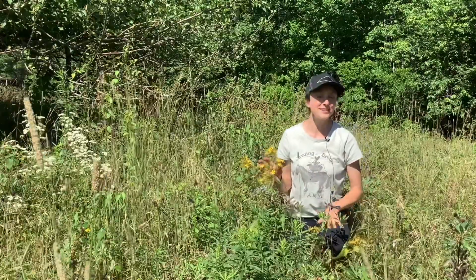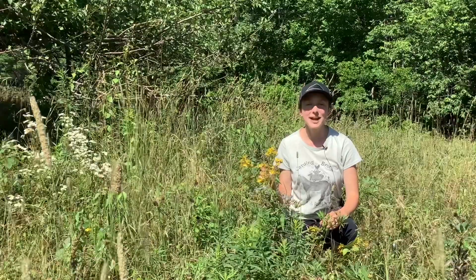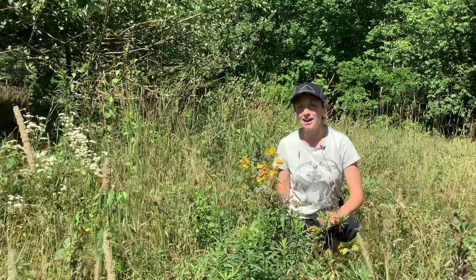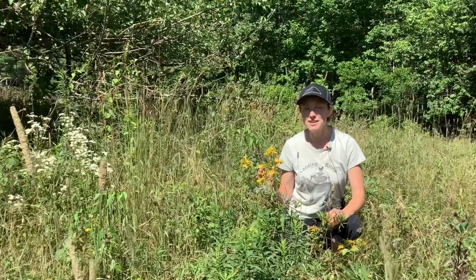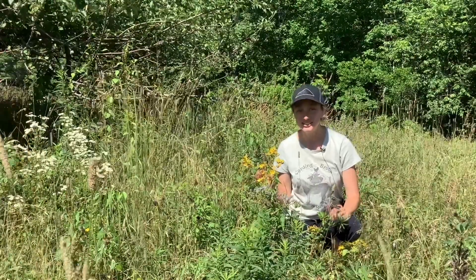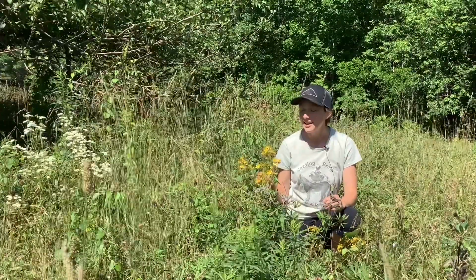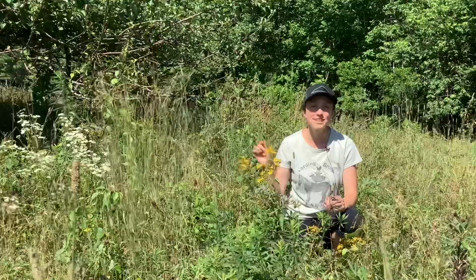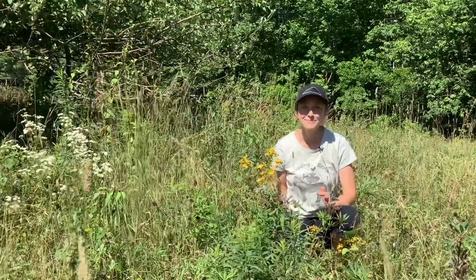So St. Joneswort, its common name is common St. Joneswort. Its scientific name is Hypericum perforatum. And Hypericum is a Greek word that actually means over the apparition. It refers to a belief that people once had that if you hang a sprig of St. Joneswort over a person's head, it helps ward off harmful spirits.